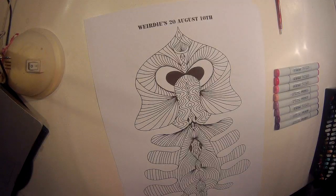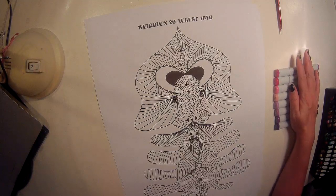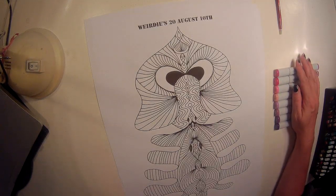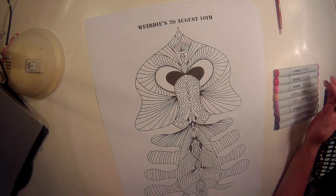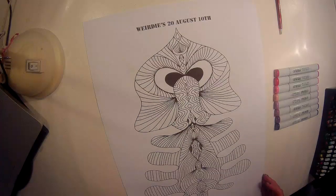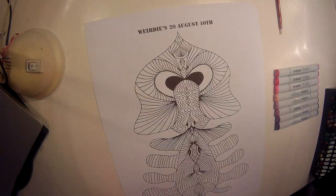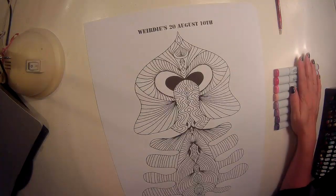IKEA. Well, we did get a lot done. Crimson. That one, no, I don't think so. I think I'm gonna go with this. I'm gonna go with these colors, I think. But now I'm looking at it and I'm thinking that it should be some other colors, but I'm just tired. But let's see. Maybe I'll take it in sections and do something different. But I'm gonna start with these pink purples.